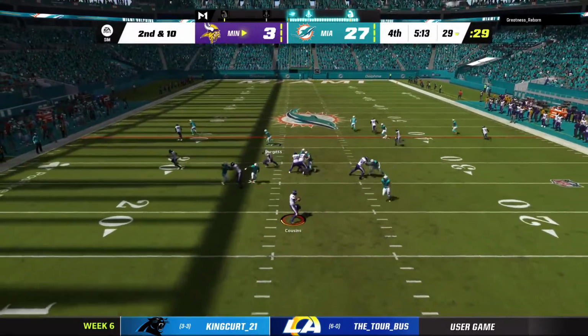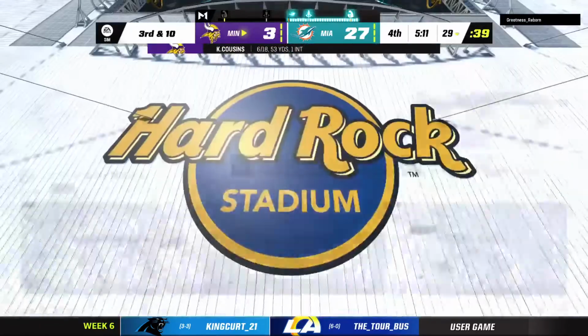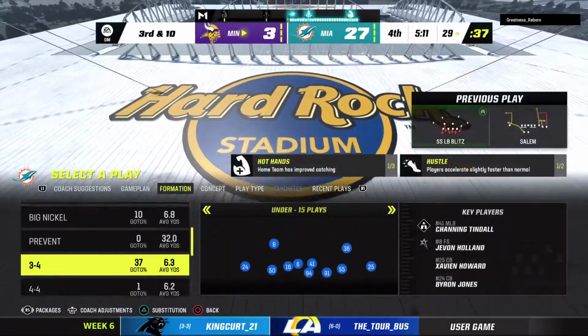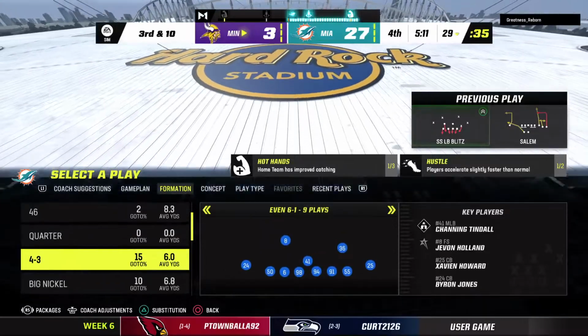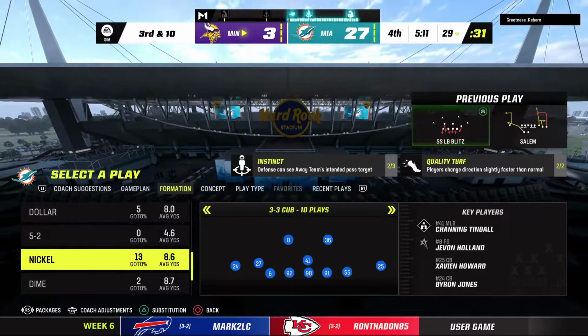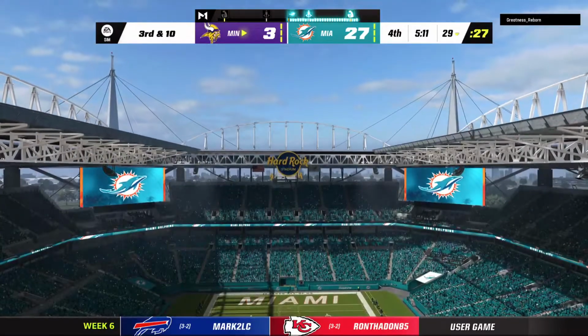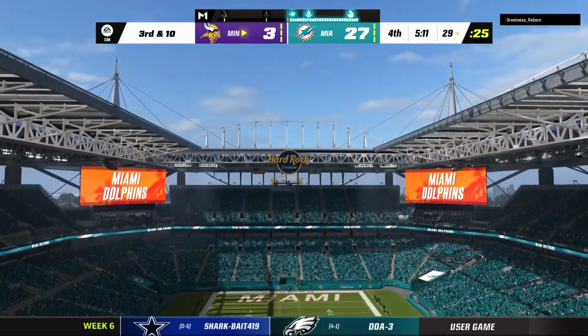To throw on 2nd and 10. Cousins. Well, that'll be incomplete. Well, he took a shot as he let that go. And it's going to bring up a 3rd down. Well, so far in this drive, they've done some good work. They force incompletions on 1st and 2nd down, bring up 3rd and 10. That brings up the big question. Do they bring pressure or do they play coverage on this down?